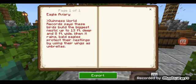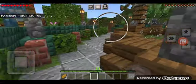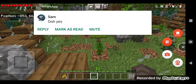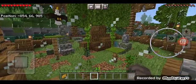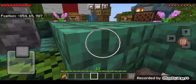Eagles in here, what is this? Eagle inventory. Guinness World Records: the biggest nest up to 13 feet deep and 8 feet tall. When it rains, they protect their nest by using their wings as umbrellas. I didn't know that. Just pause the video if you want to read it. Yeah, at the back, it's an eagle. Cool. I'm not going to break the glass.